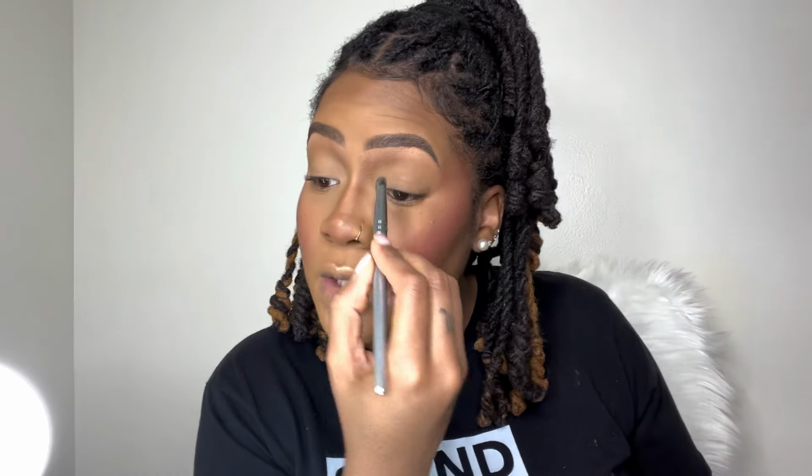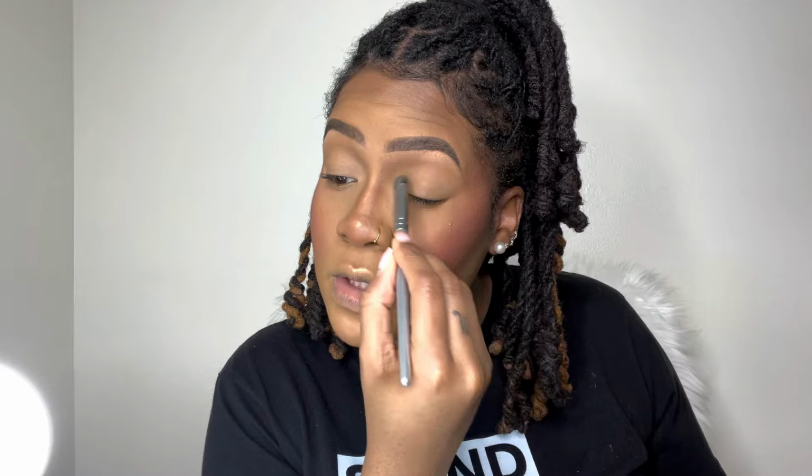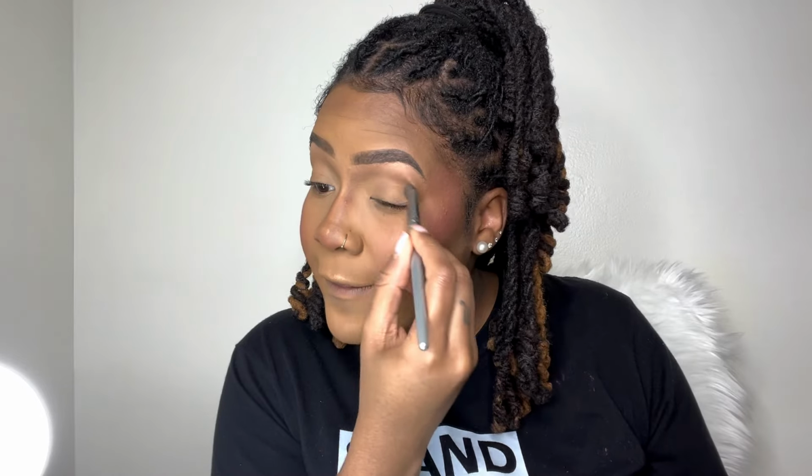So I'm just gonna do this in the corners because I like to make it seem like I got a lot of eyelid. I really don't. This is my go-to. I just do almost like this clear color here. This is my palette that I take with me. And then maybe I'll do a little bit of this here, just to add a little razzle dazzle there.